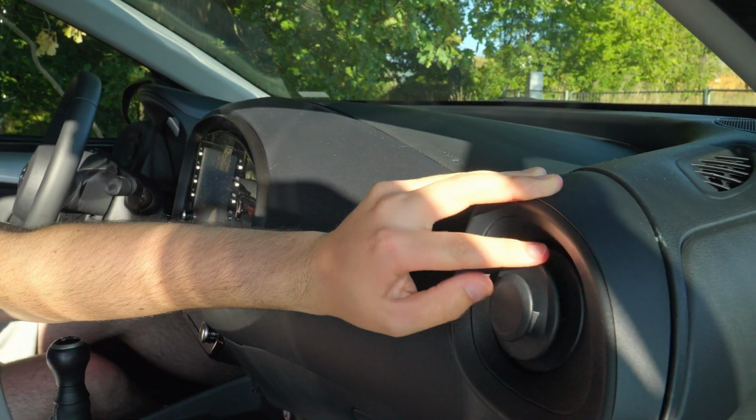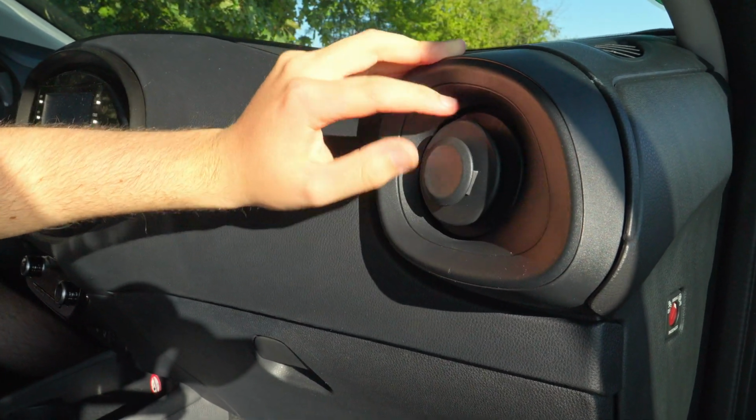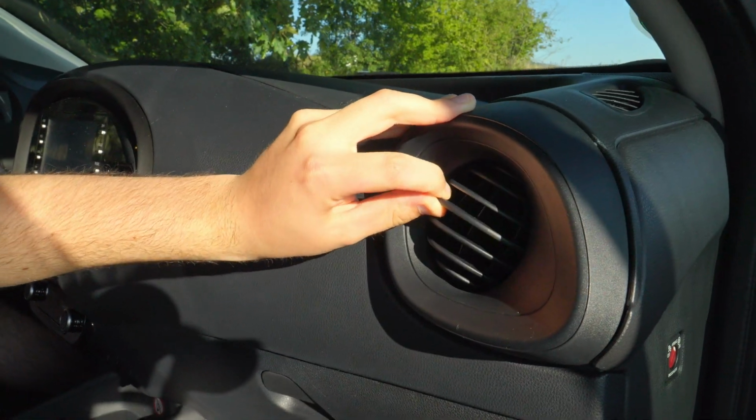And the other thing that you have, these are actually fairly cool to use. You can flick them around. First of all, I was a little bit confused on how to use them, but they're actually fairly easy to operate and actually a fairly interesting design.